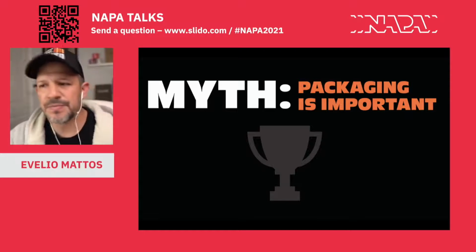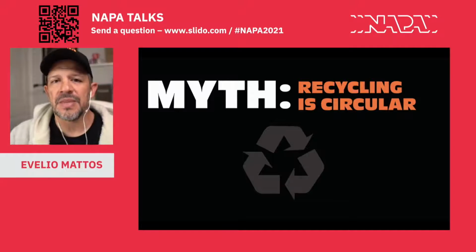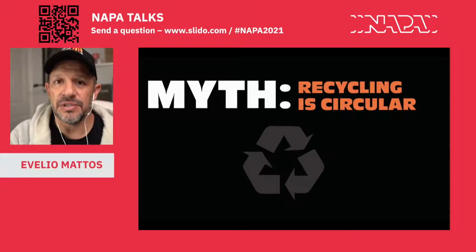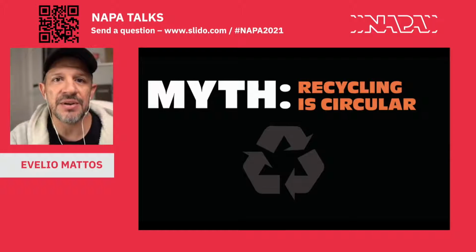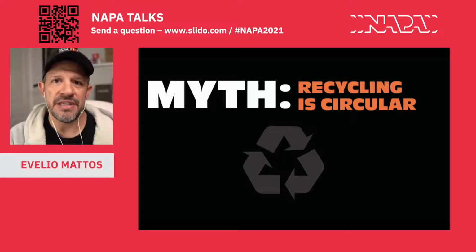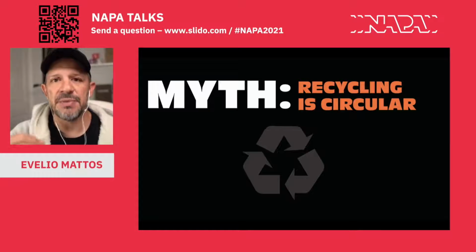Everything becomes waste. The other myth is that recycling is circular. It's not. Yes, you can technically recycle paper and plastic bonded together. It's called incineration. They burn it, they turn it into energy, but it's not that circular image that you have in mind when you see these three arrows, right? You've got one arrow chasing the next, and it keeps going and going and going forever. But once you take a product out of existence, once you burn it, you can't reuse that product again. That paper does not become paper. That box does not become a box. Packaging does not become packaging.